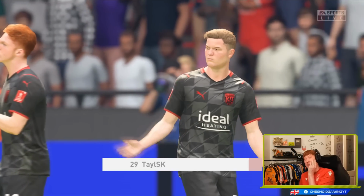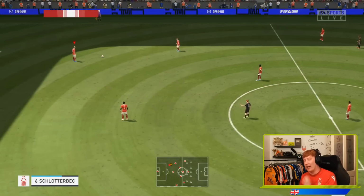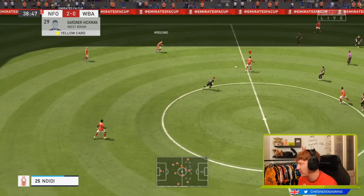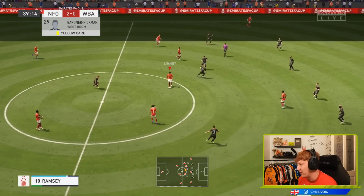Just completely flattened me. West Brom have built quite well at times in this first half, but they're definitely the second best side here. And I don't think there's been any real doubt about that to this point.